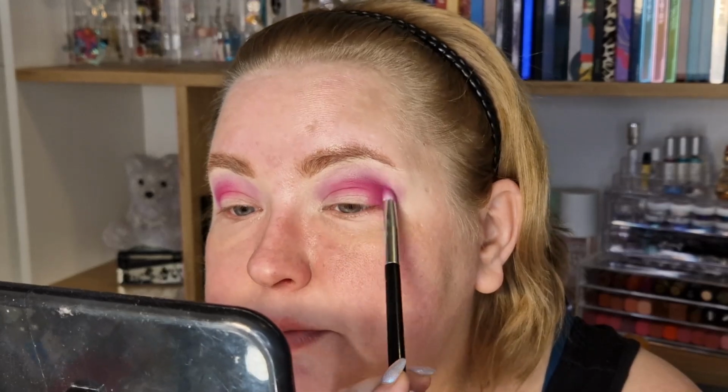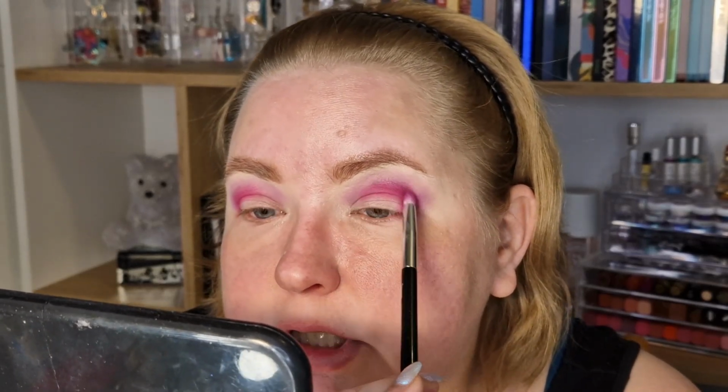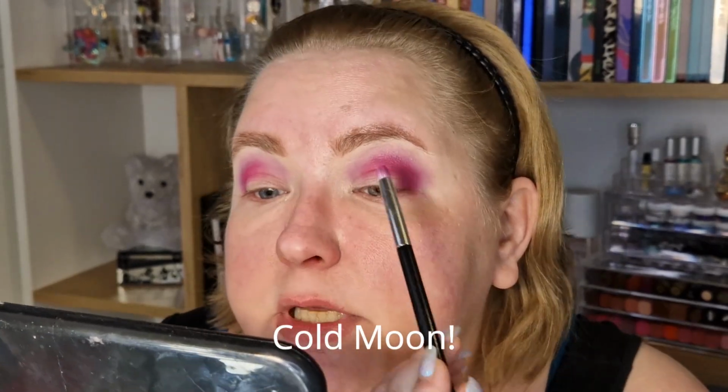But that palette doesn't speak to me that much, as it's almost like a neutralish palette that I can't remember the name of.